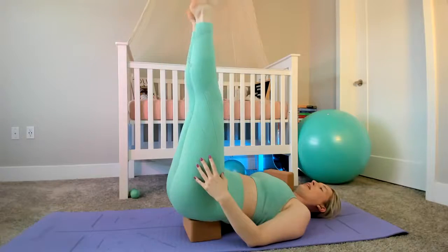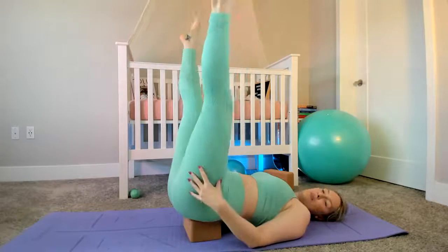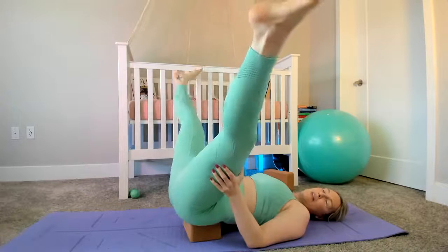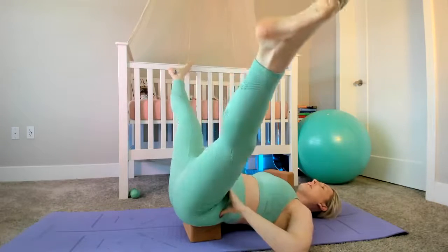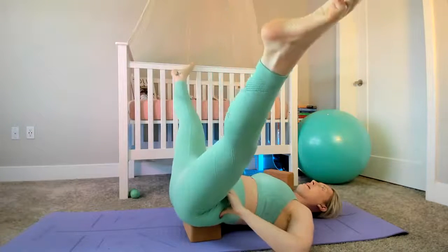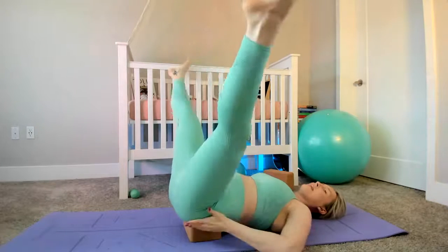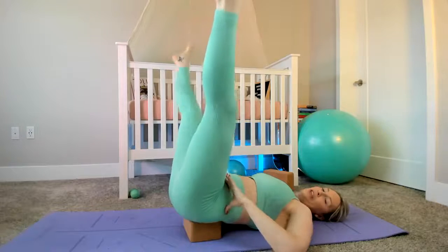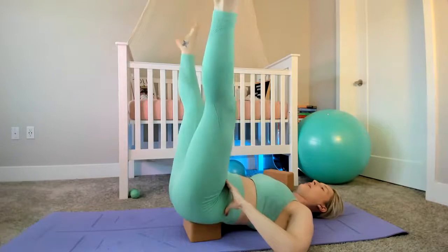And squeeze together. Try to make your legs as straight as possible. Point your beautiful toes if you can. If you have a little bend in your leg, that is a-okay. So with these, you can do about 10. They're really going to get your inner thighs working. And what the block does, it gives you that little bit of elevation. It actually kind of helps your abs engage a little bit, those low abs. So squeeze together and relax.